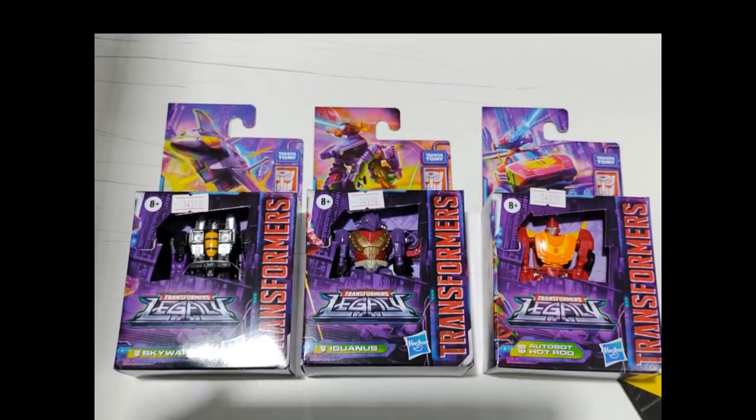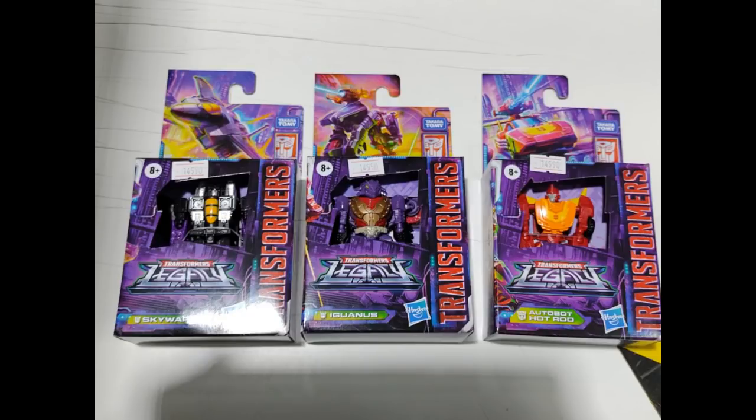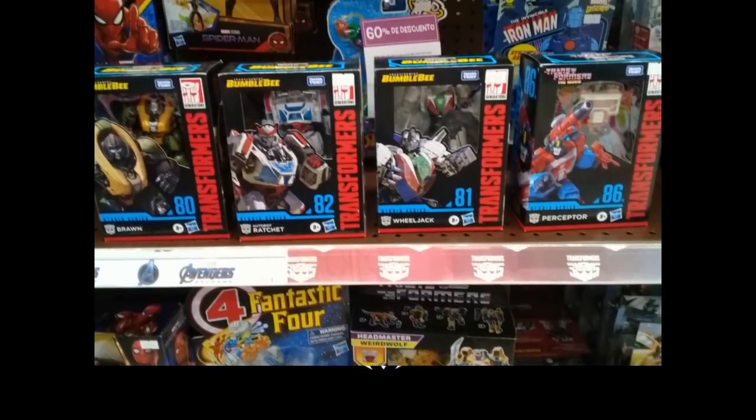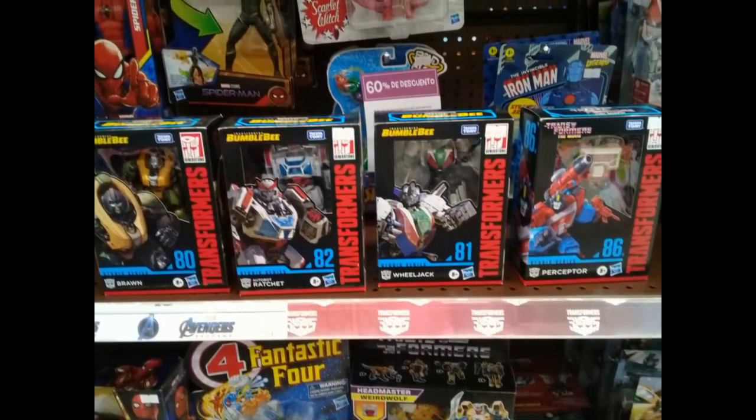So we got some Core Class showing up in Chile, so this is what is to come. I still don't have the Spike yet, but look forward to getting that guy. We have the Studio Series Wave 15 Deluxe showing up in Italy and Mexico, so stuff's out there.